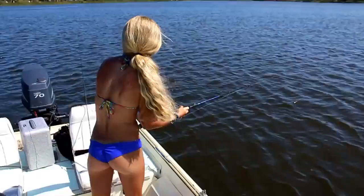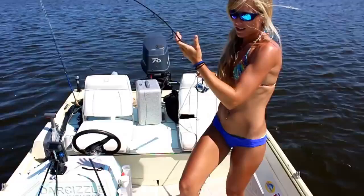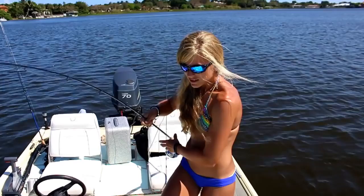So I just caught the first bass of the day on a crankbait. Nice fish, but I'm gonna beat him. Get a hog. Little baby largemouth bass. I think it's smaller than brown. Oh no, it's a striped bass. My first striped bass ever. Sunshine bass. Sunshine bass, my bad.